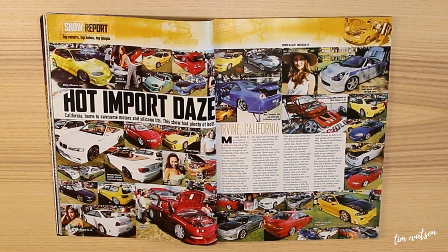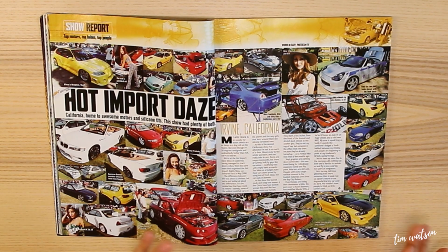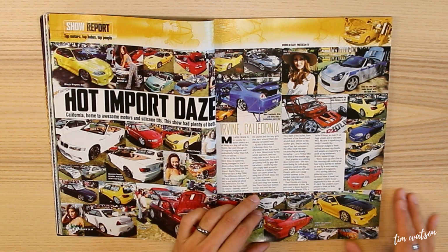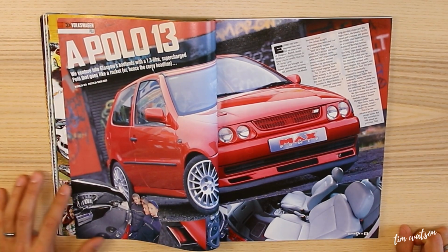Hot import days. What's this? So California. They got photos all the way from California. I have to say, the car modifying scene in California and in America looked amazing. They were, I would say, probably a year or two ahead of us here in the UK. But also there, they've got lovely flat roads, haven't they? Rather than what we have here, which is just ploughed troughs and bloody rain all the time.